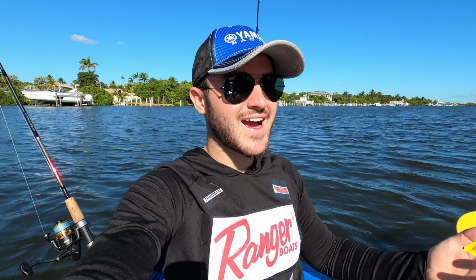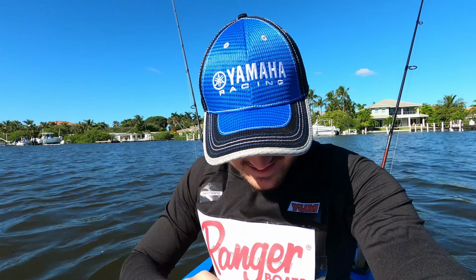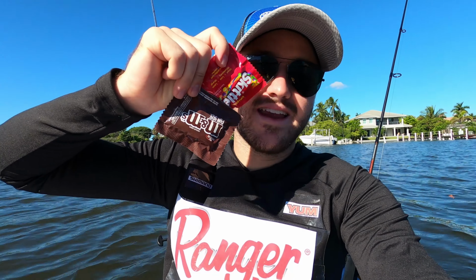We also have a classic gummy worm. I mean, I saw these. I mean, come on, guys. Gummy worm. I feel like these might have the best chance at actually catching something. We have a bunch of different Starbursts. We got Snicker bars. We got Kit Kats. We've got Skittles and M&Ms.